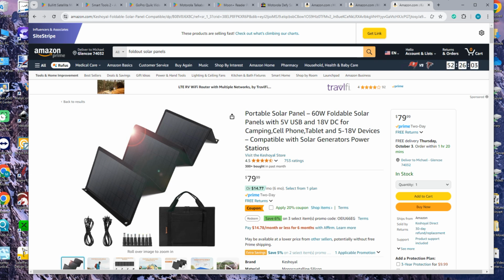So I think I will get a couple of these 60 watts, 2 or 3 of them. I keep all of them in that center console of my truck, so I always have solar chargeability. The cables that they come with are fantastic for being able to charge anything.